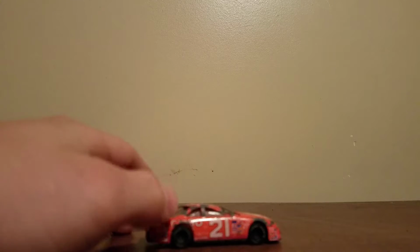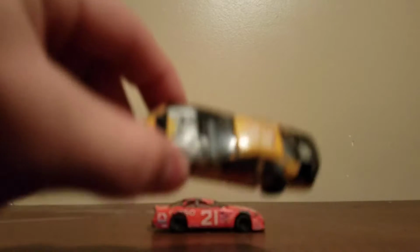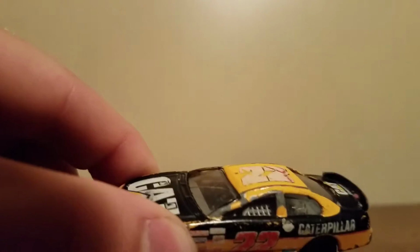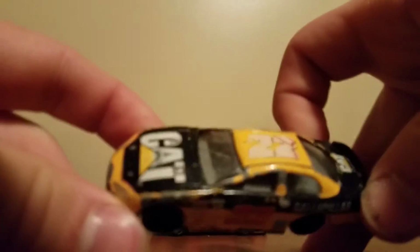So this is a number 21 Citgo NASCAR. I'm not sure who drove it, really. Alright, I do have another one. This one's like full metal. This is the number 22 Cat car. I'm not sure who it's made by, but they're pretty old. NASCAR, Caterpillar, the construction company. I don't know who makes them, but this one's all plastic and this one is all metal.